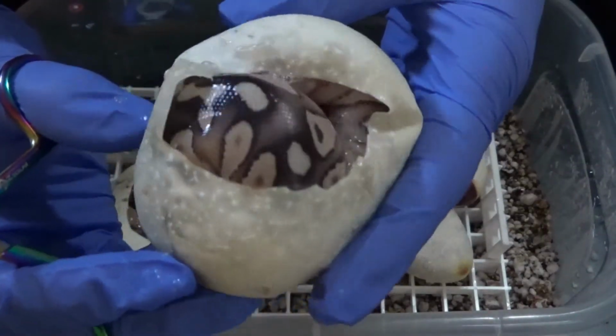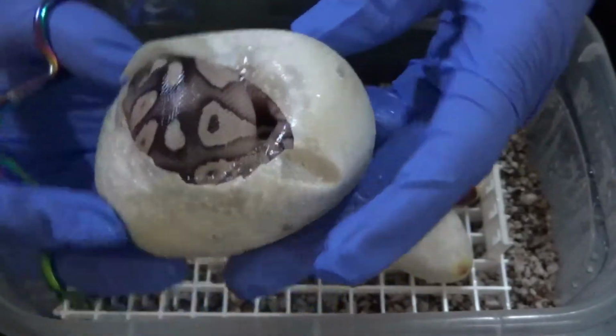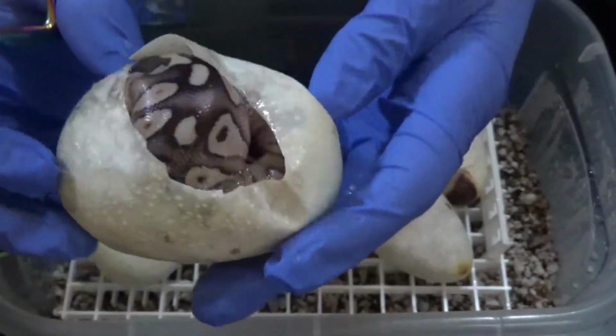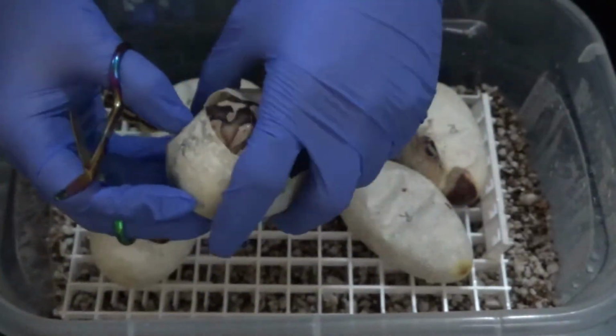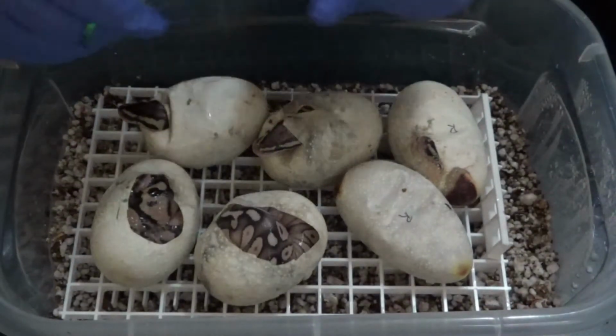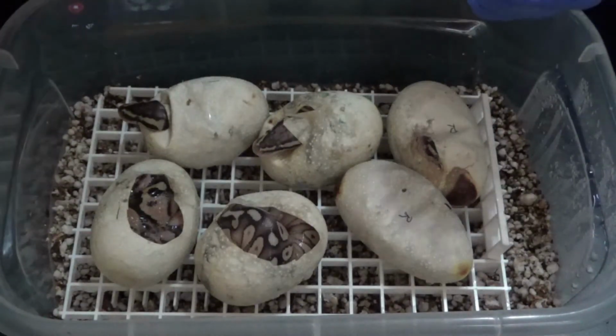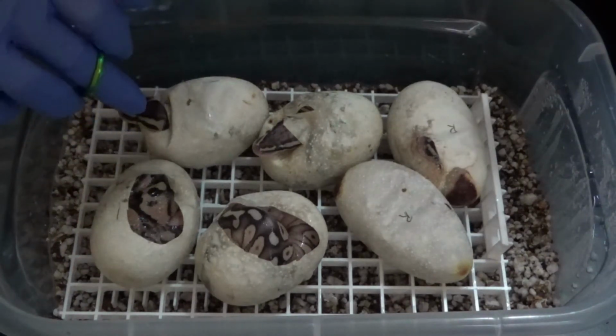Looks like a pastel lesser. Pastel tends to really bring out the darks in lesser, so you're going to get less of those light creamy tones, much more of that really dark bold pattern. Sorry, it's a little dim in my room today. The weather's a bit overcast and I'm using a lot of window light.